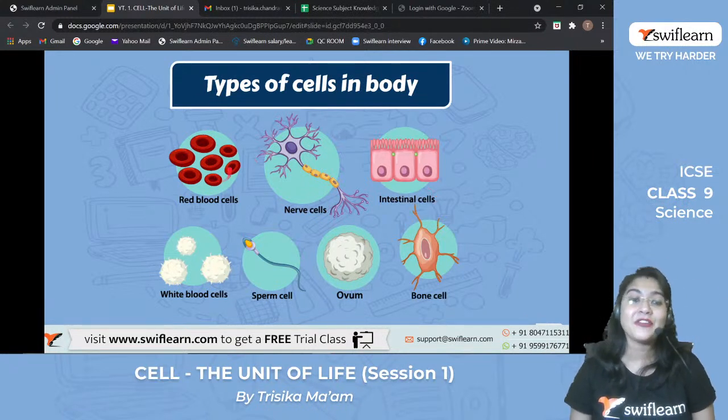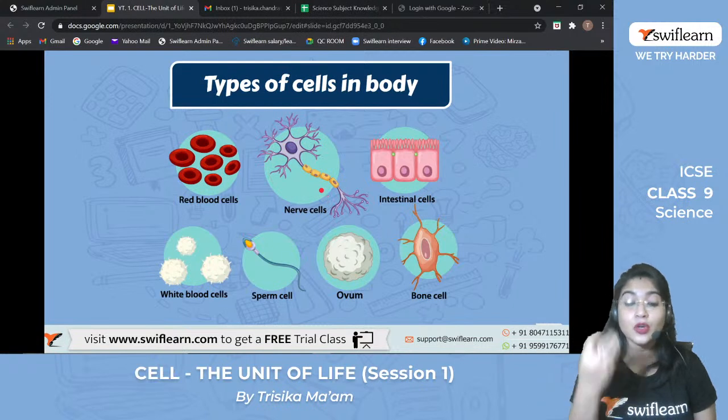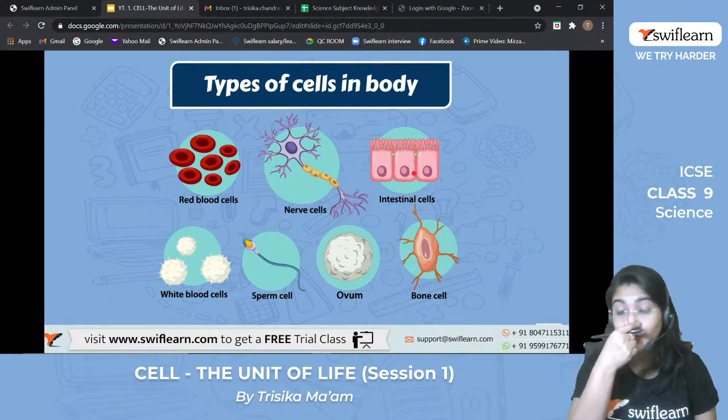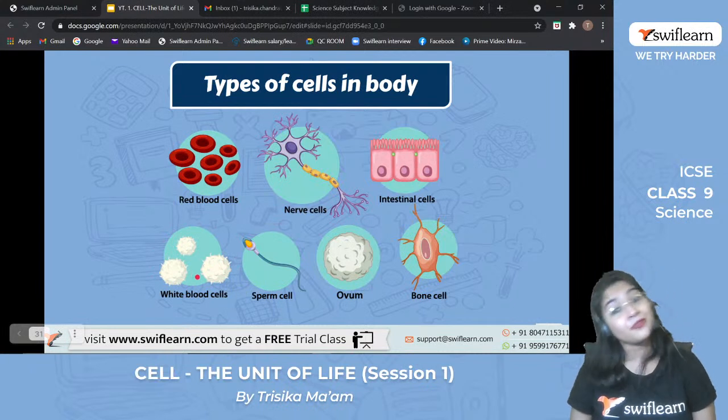You have already seen in the video the red blood cells, which are present mainly in the blood. Then the nerve cells, which carry the different impulses from the different organs towards our brain, as well as taking impulses from the brain to the different organs. Then the intestinal cells, which are present within the small intestine and help in the absorption of nutrients. Then the white blood cells, which perform the process of phagocytosis.